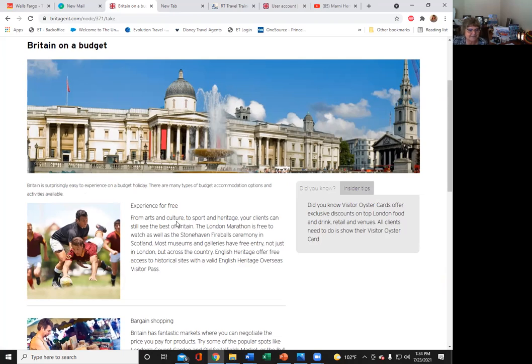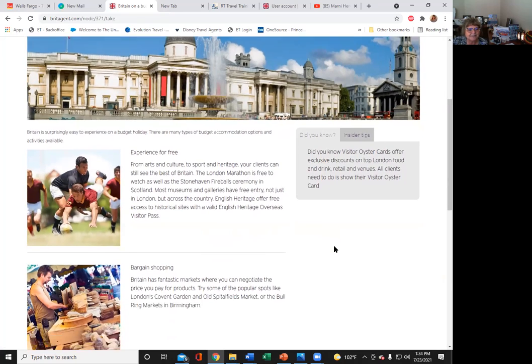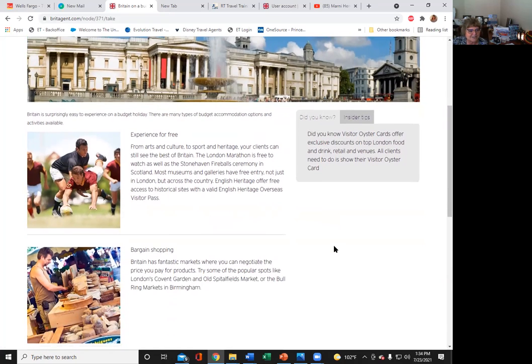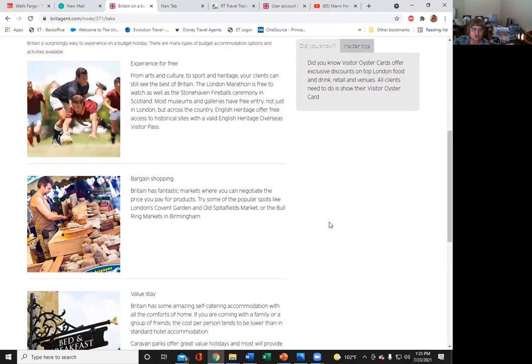Experience for free. From arts and culture to sports and heritage, your clients can see the best of Britain. The London Marathon is free to watch, as well as the Stonehaven Fireball ceremony in Scotland. Most museums and galleries have free entry, not just in London, but across the country. English Heritage offers free access to historical sites with a valid English Heritage Overseas Visitor Pass.